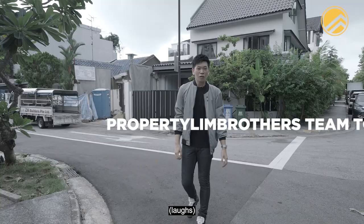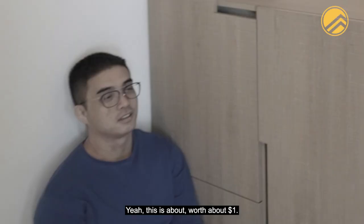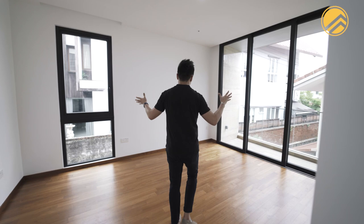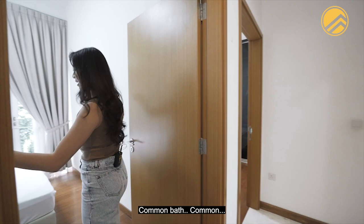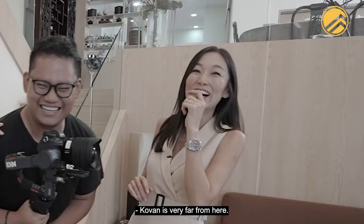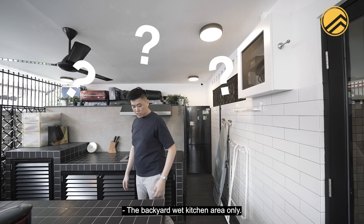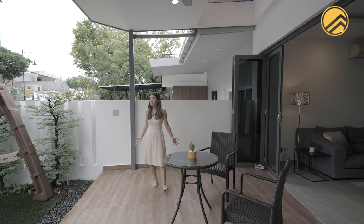PropertyLimBrothers team today is here in District 15. Yeah, we have one display over here. Yeah, this is worth about $1. It comes together with the sale as well. So now let me bring you to this third room first. So, stepping right here, you do have a gorgeous common bath. So if you look around the surrounding areas, yes, for the pricing, yeah, we have the Coven area. Coven is very far from here. But honestly, you could put something even.